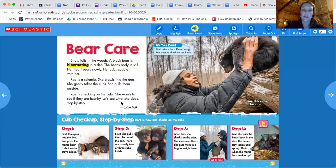All right, so that gave us some information about what Ray does. She crawls into the den. That is pretty brave. So looking over at the photograph of Ray with a baby bear cub, can you point to the caption? And it's a little tricky because there's kind of two captions on this photograph.